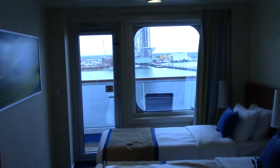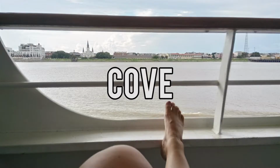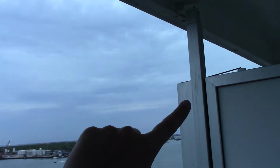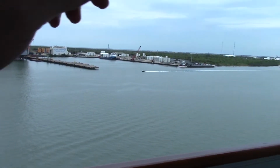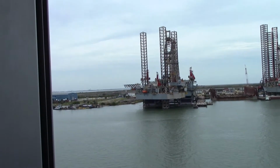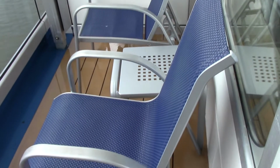So this is a balcony cabin. One way you can tell the difference between a balcony and a cove balcony is that this is wide open. If this was a cove balcony, these corners would be blocked off, and you'd only have sort of a circular rectangle to look out. So we're currently in Galveston, and we just got on board the ship.